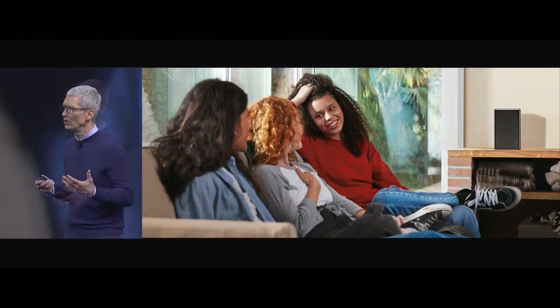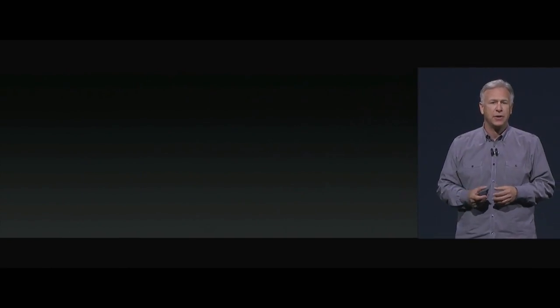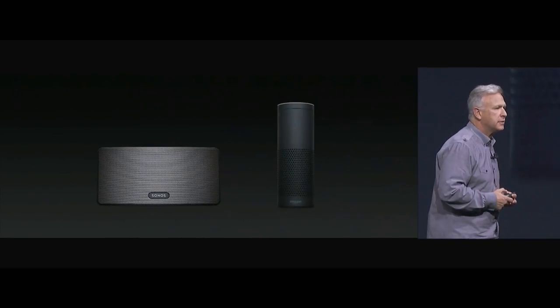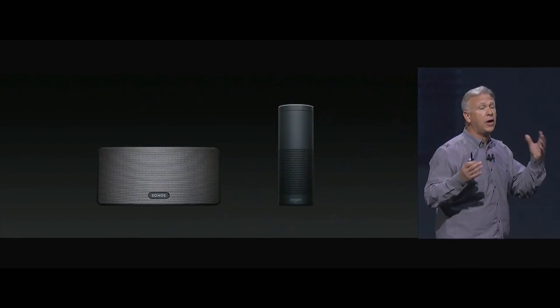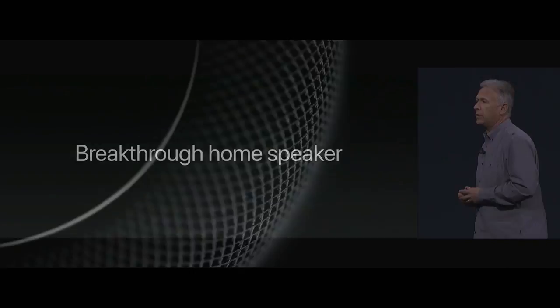But what about our home? We want to reinvent home music. A lot of companies are hard at work making products to enjoy music in our home. Others have worked to make smart speakers that you can talk to. And it has to do a few things really great if it's going to be a great breakthrough speaker.